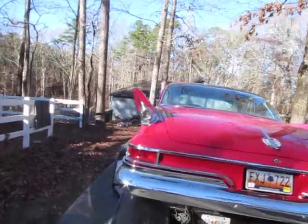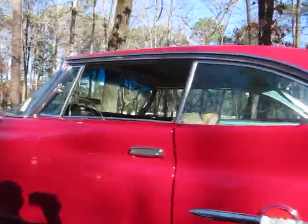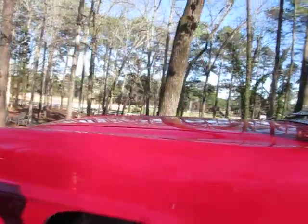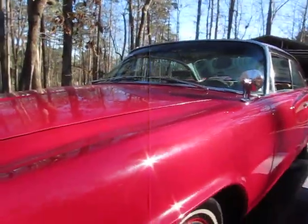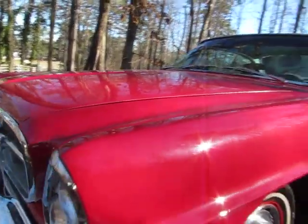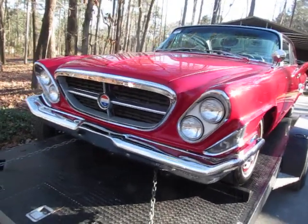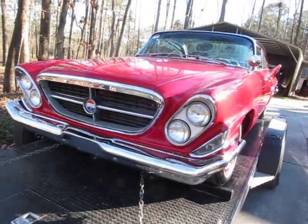Really cool car. Clean title, South Carolina title in hand. It does have a title. It's not just a bill of sale from Georgia. And we have the body tag, VIN plates on where it's supposed to be. PeachTreeClassicCars.com. Somebody's gonna really be getting a real rare gem here with this Chrysler 300G.